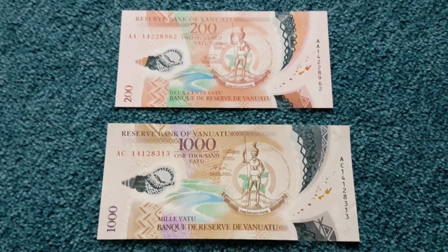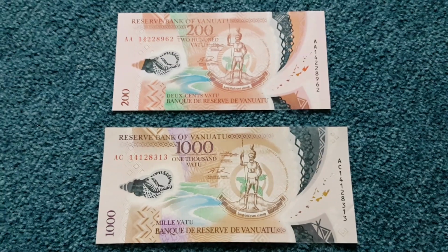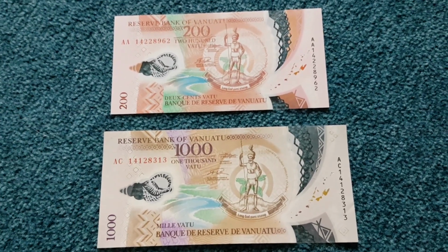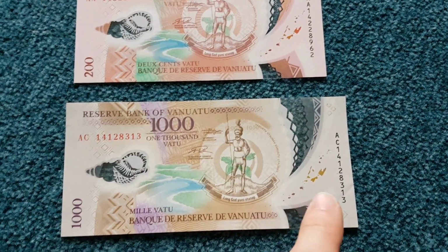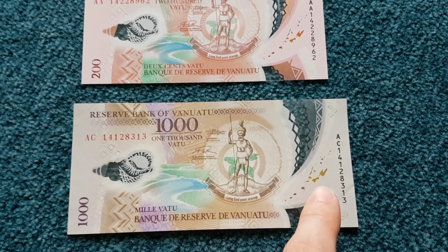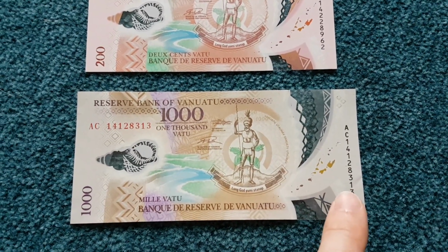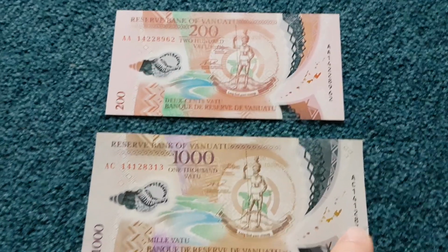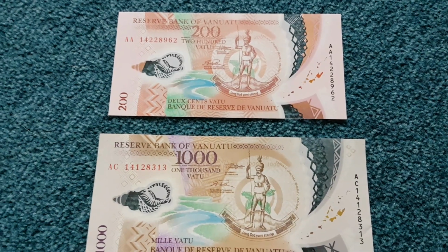And we start with Vanuatu, whose currency is Vatu. Maybe you have heard something about them, probably not that much. It's an island state in the Pacific, to the east of Australia, Papua New Guinea, and yeah, their currency is not so well known for sure.